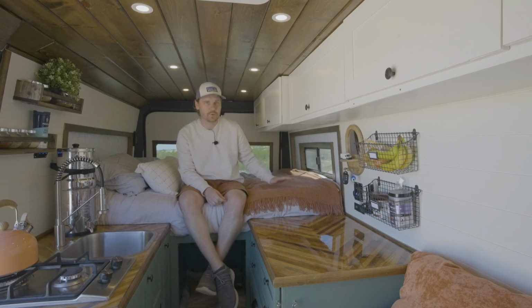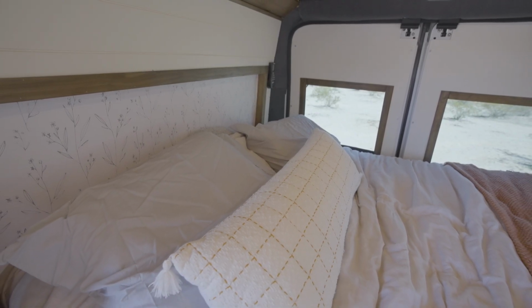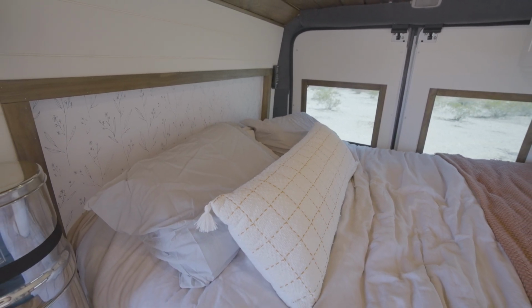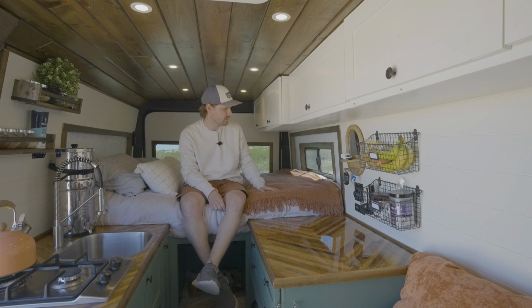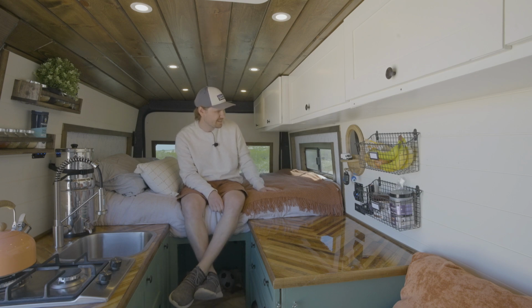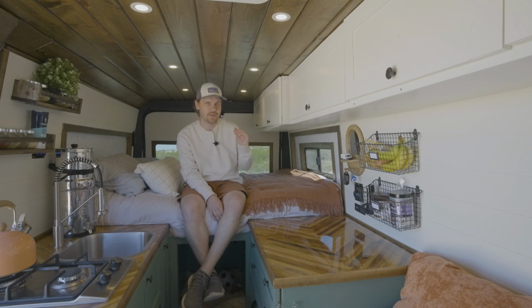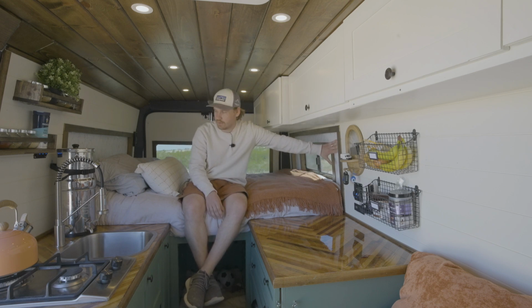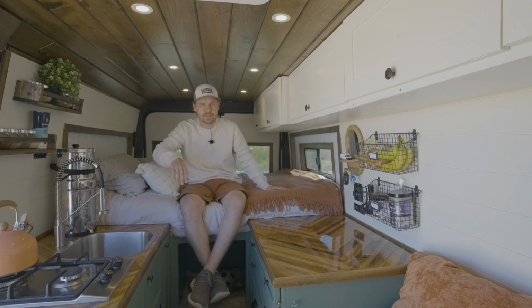We do have a full-size queen bed, so it is the full width of a queen bed, but we did have to cut it down about 6 inches just so it could fit in the Promaster. It can fit about a 6 foot, 6'1" person, and I am just under 6 feet, so I just barely fit in it, but it is really comfortable. We do have these little bump outs here on both sides just to give us an extra inch or two.